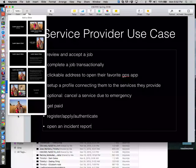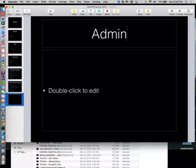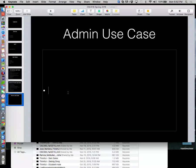Okay. So now let's talk about the admin use case. What does the admin need to be able to do?